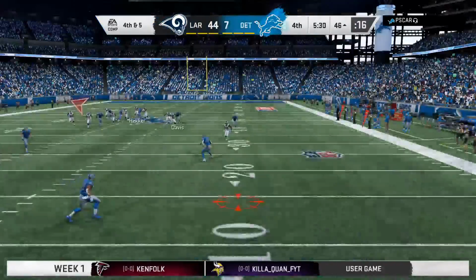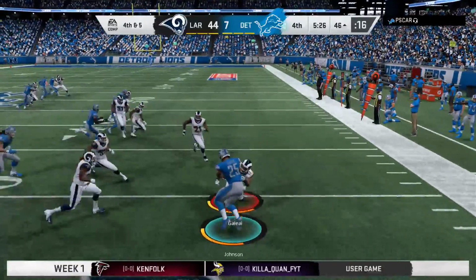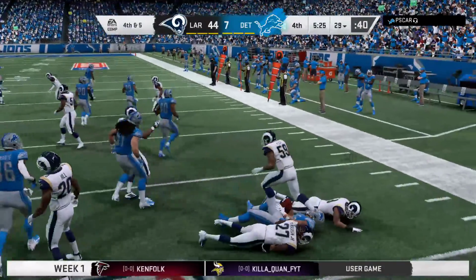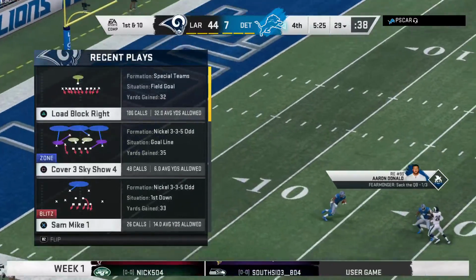On is the punter, Hecker, as he gets this one away. Taking it about the 16. Nice job bringing that one back. 14 on the return, and the Lions will take over.